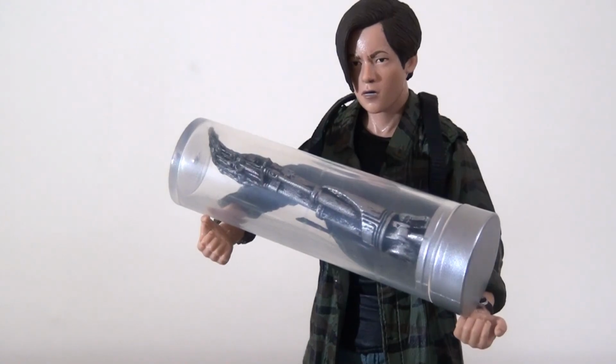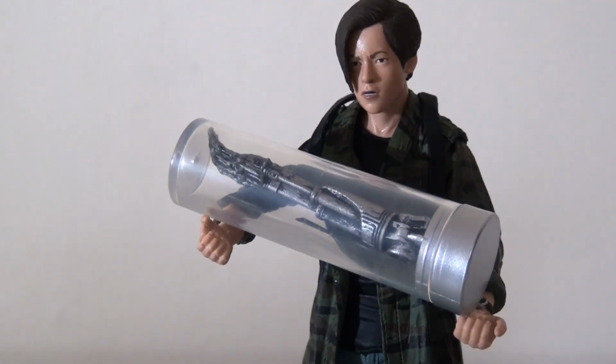The arm, however, isn't quite as successful. It feels a little bit out of scale to me. This looks a little bit too big compared to what we see in the film. I could be wrong, but it just seems a little bit too large. And obviously, he really struggles to hold this. He can't really grip it anywhere, so you just kind of have to rest it into his hands. And yeah, it's going to roll off if you're not careful.